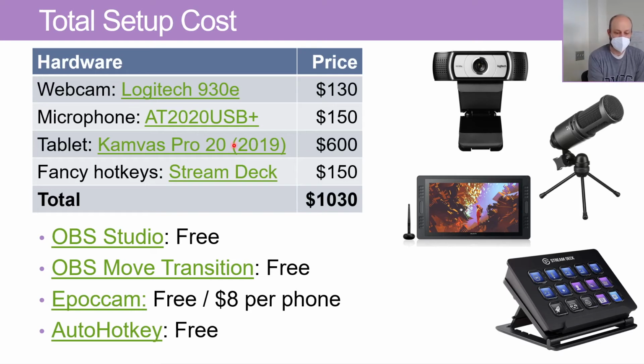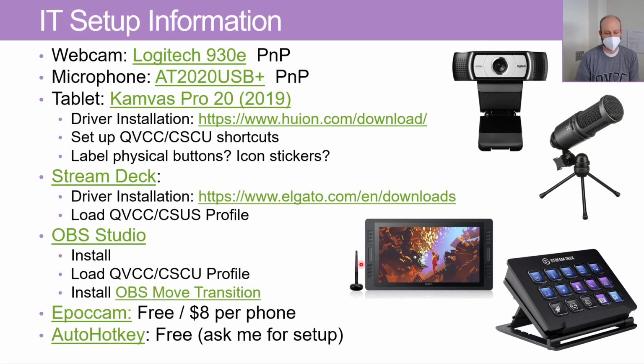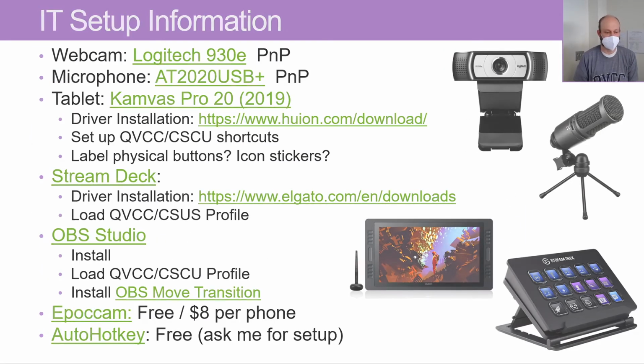All right, and then the tablet was $600, Stream Deck $150, so this is like $1,000 to set up the room like this. This is not counting tripods. You don't necessarily need them. You can just put them on screens, whatever. Tripods are not expensive. It's also not counting the projector, but you need a projector for your room. So that's that. And then for IT folks, here's installation info, so I can share this with anybody.